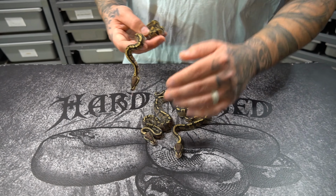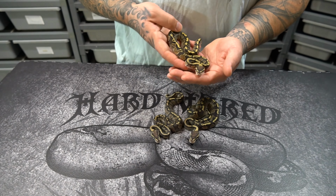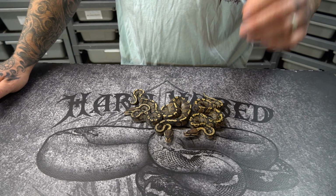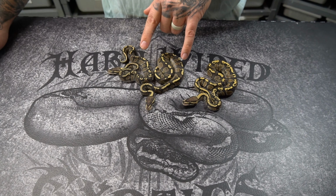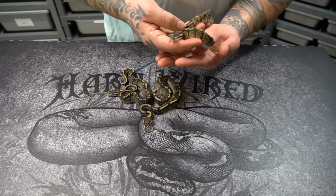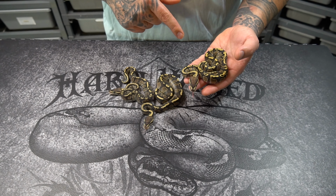Yep. All right, so this dude, which is going to be the last one in the clutch, in my opinion, is just an absolute stunner. It really takes kind of a trained eye to see this. I don't know if the camera's really going to pick it up, but do you see how much cleaner and brighter this particular animal is than these two? I do. What we have here is a GHI fire again, but this also has Cypress.